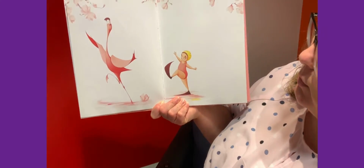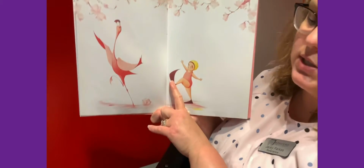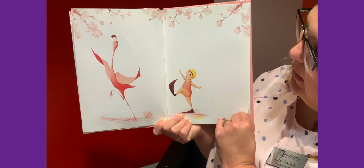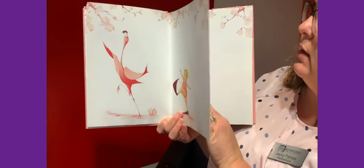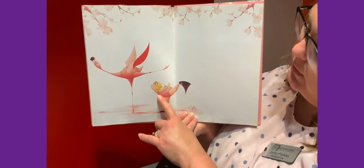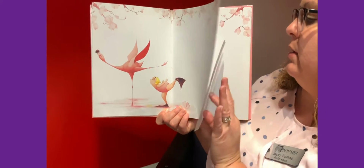He spreads his wings, doesn't he? So Flora tries to spread her wings. Do you think she's pretending like these flippers are her little flamingo feet? Maybe. Oh, look at the flamingo. He's spreading out on one leg. So Flora does the same thing. She's trying to be like a flamingo.